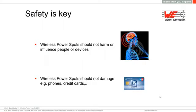In fact, for every device and application in the market, safety is always the key. So regarding wireless power transfer, we need to make sure that the wireless power spots do not harm people. It does not matter how cool this technology is. If it harms humans, then it has nothing to do in the market.